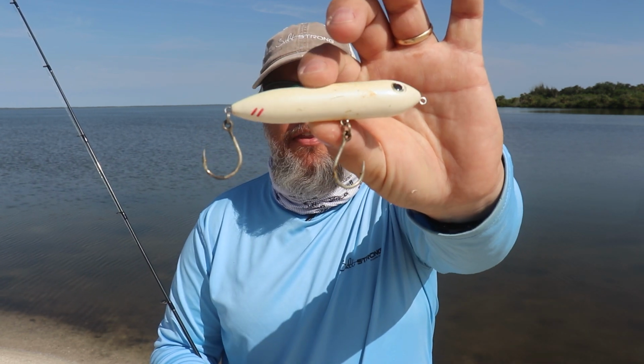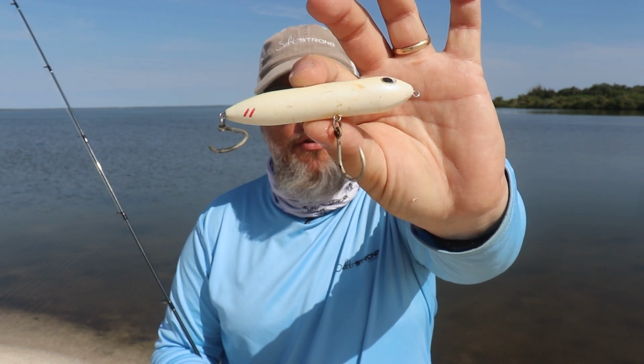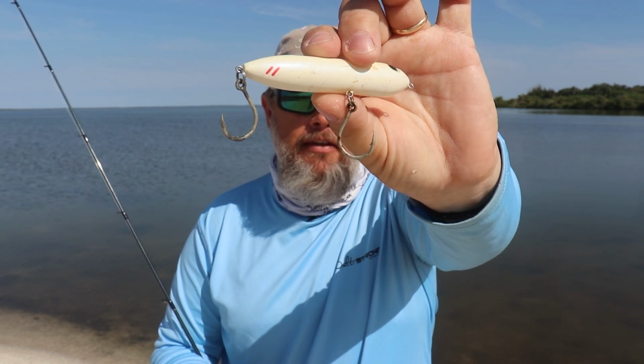Now, if you don't know if your topwater lure has premium hooks out of the box, go ahead and replace those anyway. There's no reason to miss fish because the hooks are bad. There are some lures out there that do come with quality hooks out of the box. One that I can think of off the top of my head is the Moonwalker. These hooks are excellent. Matter of fact, they are inline hooks, and that's what I recommend. I prefer the inline hooks over the trebles.